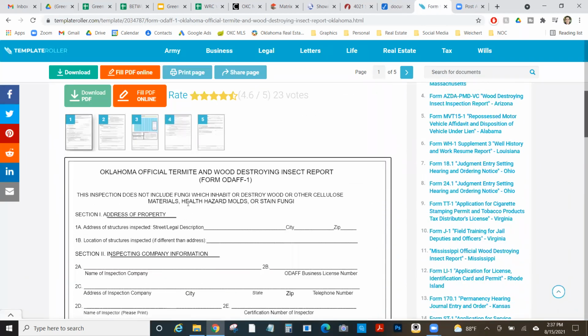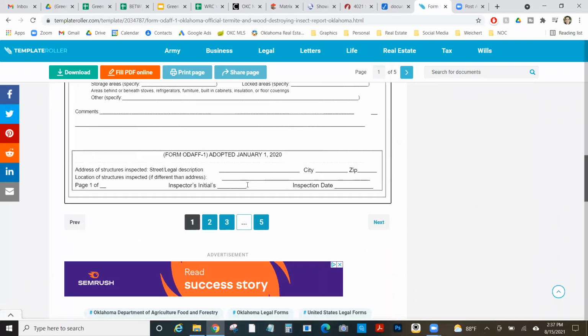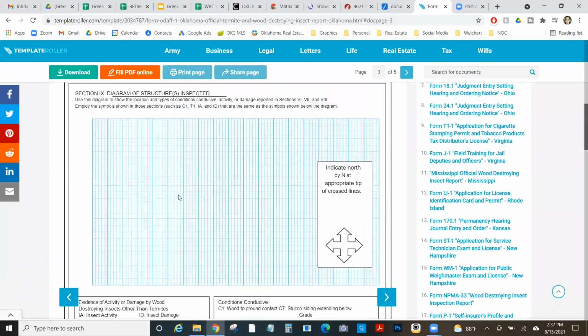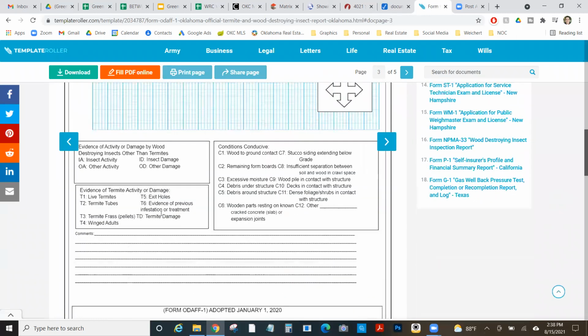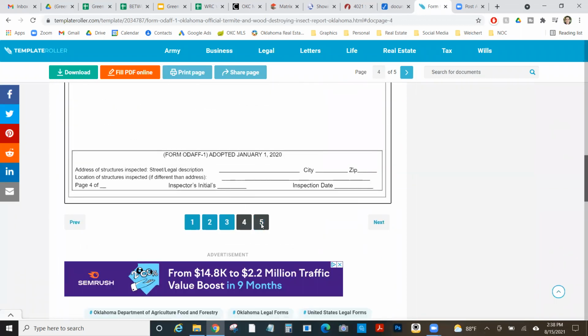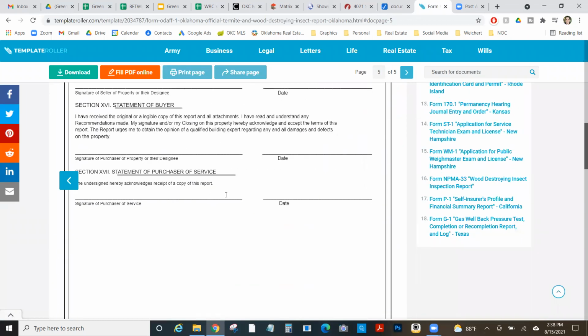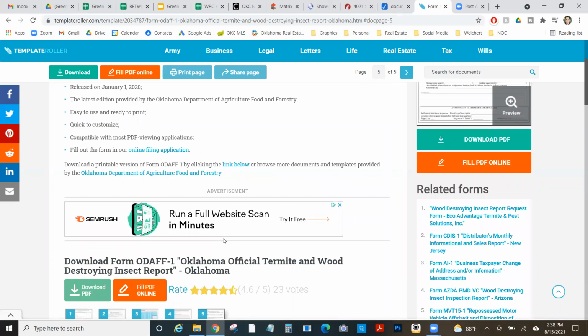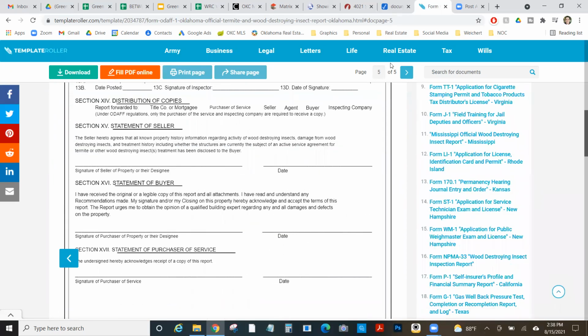This is what the Oklahoma termite form looks like. It's a 5-page form. The termite inspector fills it out. They answer a bunch of questions. It'll be filled out a little more completely if there is an issue. So they'll draw up the house. They'll mark where the issue was, where they found the evidence of termites. And then this actually gets signed at closing by all parties. It's a really important form that's required by the state. So the final version of this form gets signed at closing. It's one of your closing docs, this termite report. So that's how you review both of those reports, the home inspection and the termite inspection.